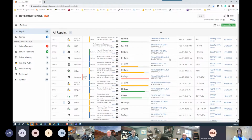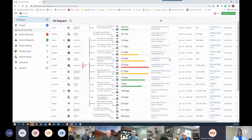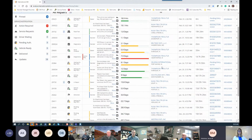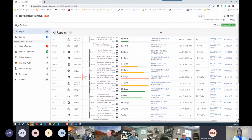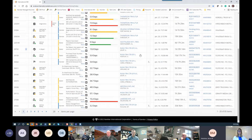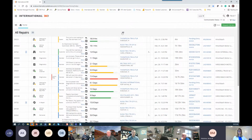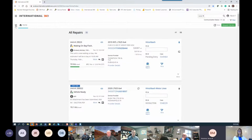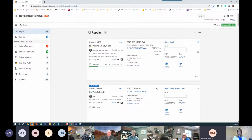In list view, we have customers like JB Hunt, Swift, Knight, or England that have hundreds of vehicles every day in the shop, and they wanted a more compact view. So what you can do is put it into an Excel grid. I can even collapse my left-hand menu and see everything going on in a more compact view. Let me go back to card view, and I can also bring back the left navigation. So that's a nice feature that you have here.